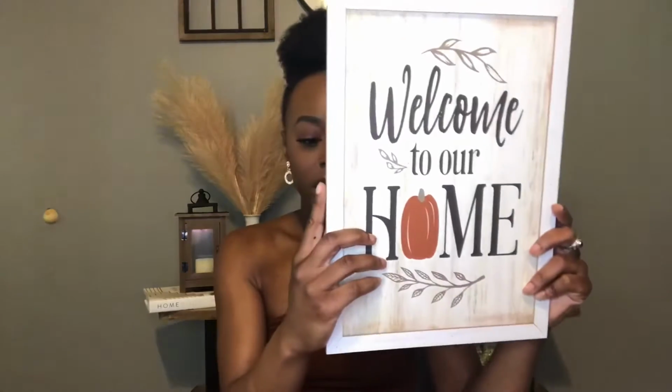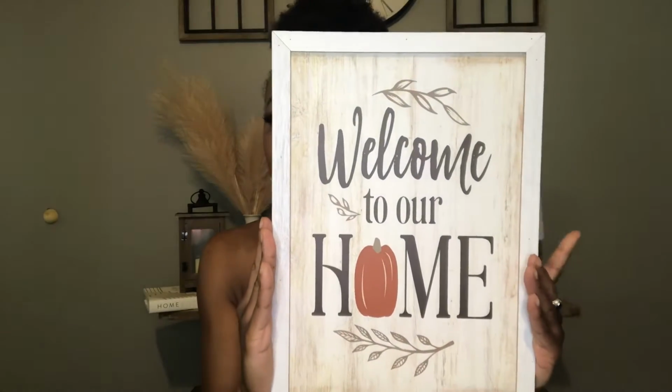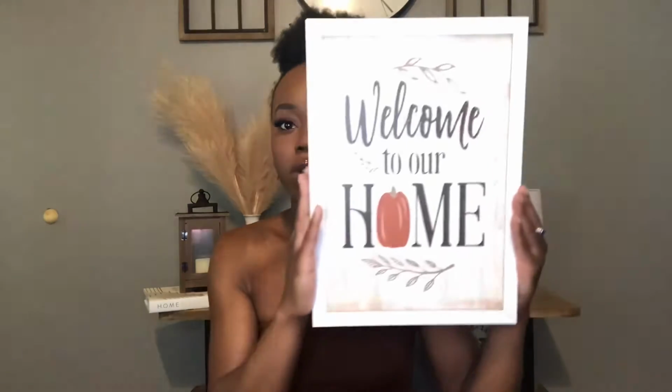First, from Walmart, I got a sign. No shocker here, and it just says welcome to our home, and it has a little pumpkin accent in the middle. It's just like a wooden sign, and this was $4.98, and it's just like really good quality. It looks like something that would be at Home Goods, honestly, because this is really nice quality, and for under $5 you can't beat it.